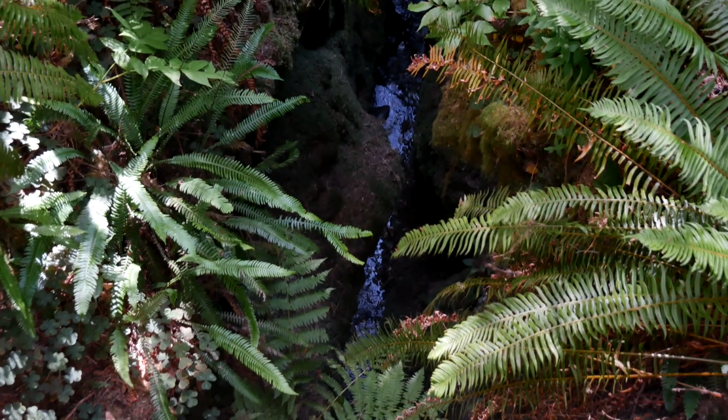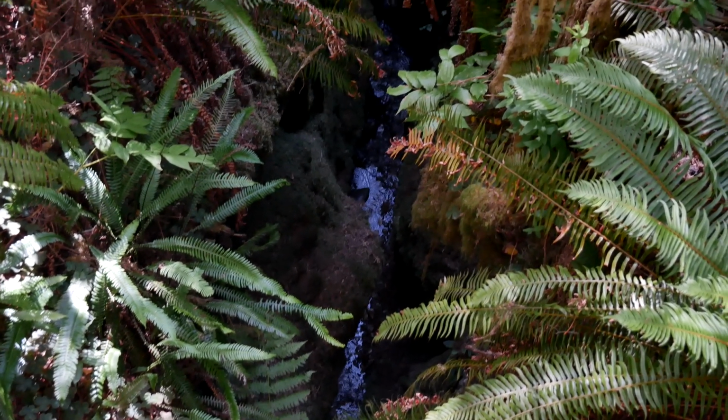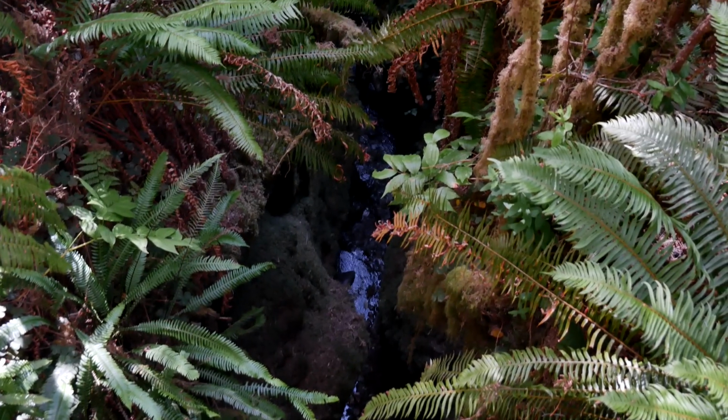I've actually walked across several of these bridges, and the creeks keep getting deeper and deeper. And there's like a deep canyon down there, and I think we're almost to Fern Canyon. We're definitely getting closer to the coast now.